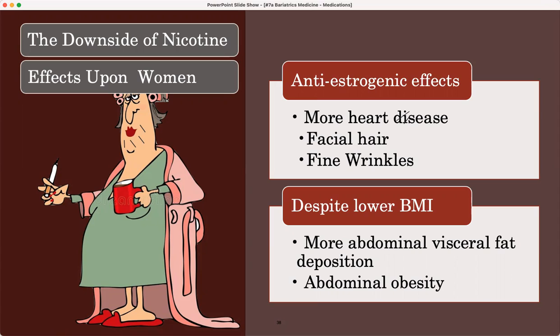Nicotine has an anti-androgenic effect, and I did a little bit of extra artwork here to show that nicotine, because it's blocking the estrogen, increases facial hair. It causes the fine wrinkles. It's associated with heart disease. And despite the lower BMI associated with smoking, instead of having the adipose deposition all over the body, it's deposited more in the visceral area. So you have more central obesity, which is risky for inflammatory diseases.